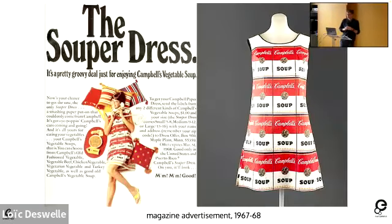I want to start with this revolution from the 60s, which was the paper dress. If you bought 2 cans of Campbell soup, you could get this dress. So those were the good days.